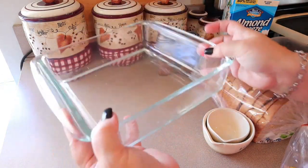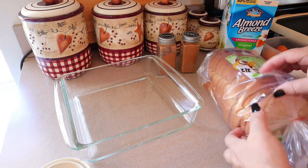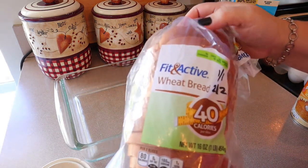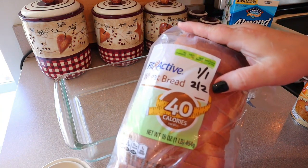So what I have here is just a square glass dish. I'm just going to be mixing the ingredients in here and using it to dip the bread into. I'm using this Fit and Active wheat bread from Aldi. It's 40 calories per slice. This kind is the one that's 1 point for 1 slice, 2 points for 2 slices.